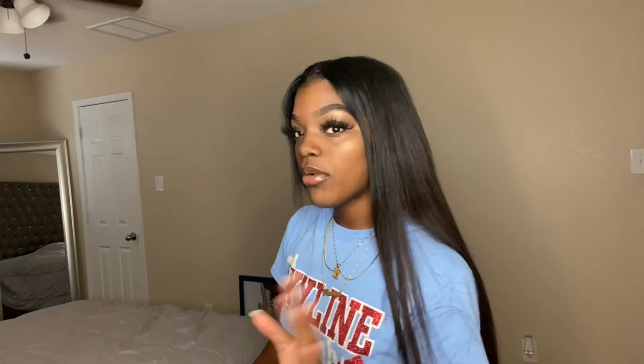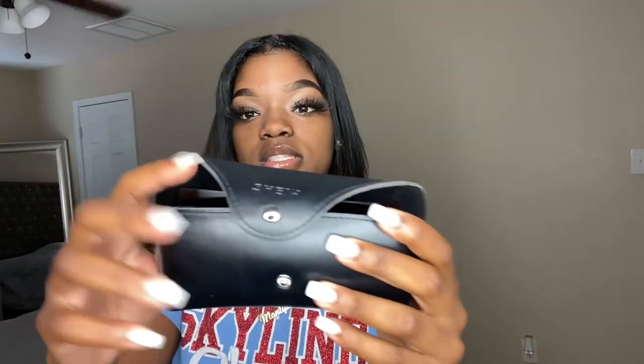Let's get to it. Okay, so first we're going to start off with accessories, and I think I'm going to do shades first. I have everything laid out on my floor because it's a lot, so I didn't want to put it on my bed. It came from China, and you know Shein comes from China, so I want to be safe. So first, I have these shades, and they come in this Shein case. Real cute.